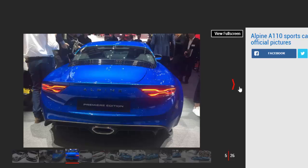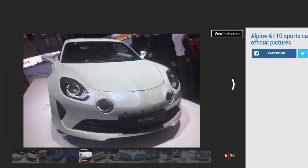Geneva also represents our first chance to look inside the A110. The cabin uses a blend of leather, aluminium, and carbon fiber trim, while driver and passenger sit in one-piece bucket seats. The cockpit design stays true to last year's concept, with the same center console, central infotainment screen, digital instrument panel and plenty of quilted leather.